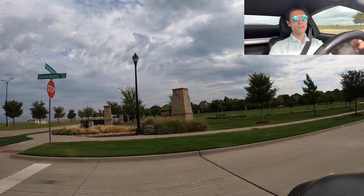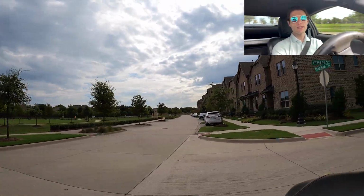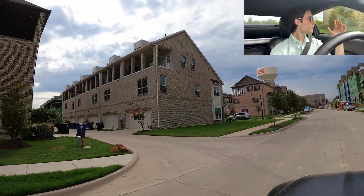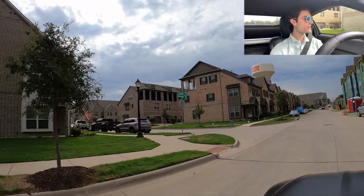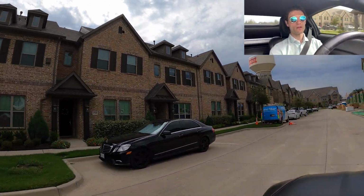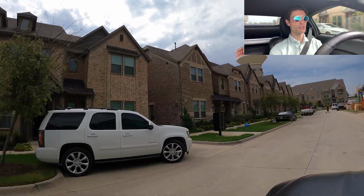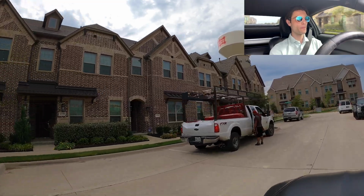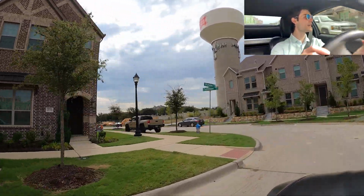So this is the walking trails that you have around here. Here is the neighborhood, and let's just go through all of this. If you can see that house right here, they have some balcony areas and things like that. So you've got 3-story homes in here. And this is still going to go to Frisco ISD. We're in the heart of Frisco right now. Ooh, a nice little water tower to look at.